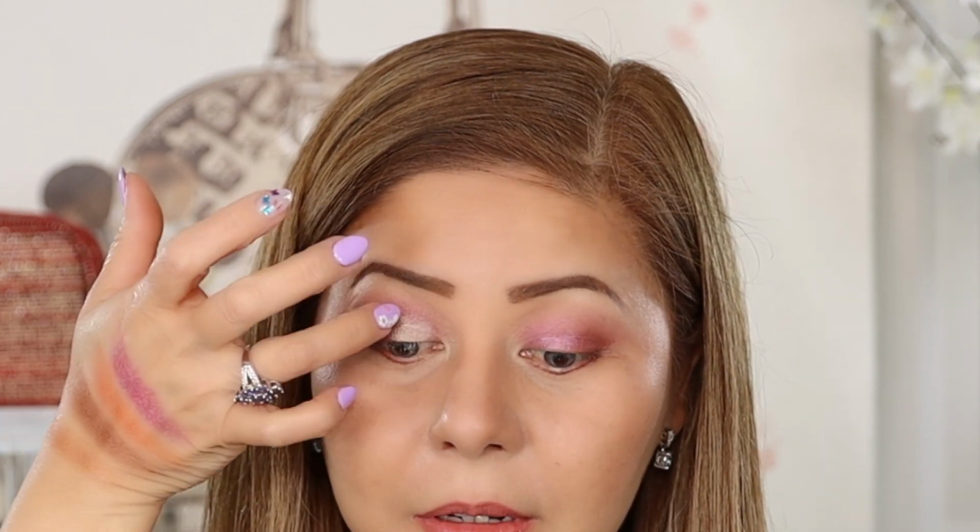Yellow gold. I will put it on top of that lavender, only on the half of my crease. Oh wow. See how opaque it is? It covered my lavender eyeshadow. It's not a topper. It's really a shimmering shade. So it looks like on my finger. Wow. Hold on. My lavender is gone.